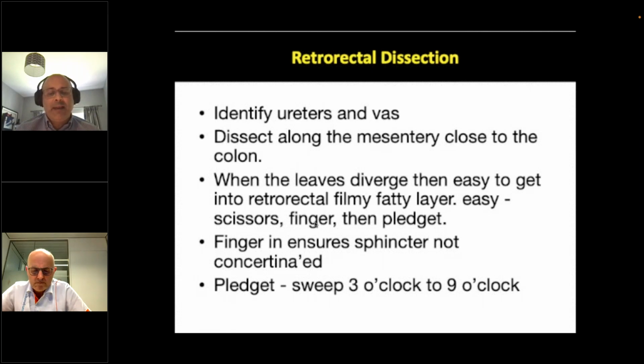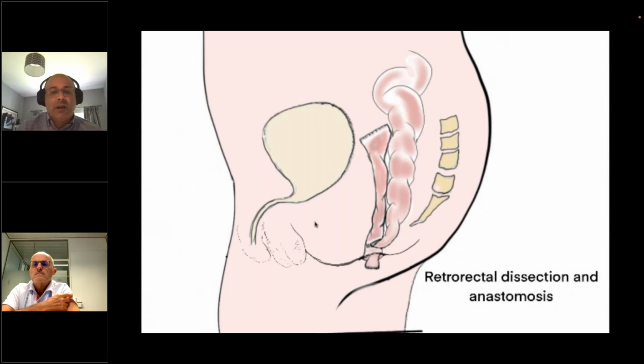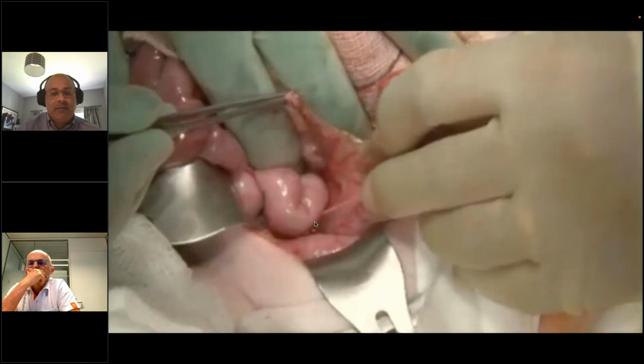It's a lovely filmy, areolar plane, and you can dissect it easily, initially with scissors or a clip, and then you put your finger in and then pledget to get down to the level of the skin below the anal canal initially. Put your finger in to make sure you haven't concertinaed the sphincter with your pledget, and then put your pledget in again and sweep it from 3 o'clock to 9 o'clock. So retrorectal space into the back of the colon.